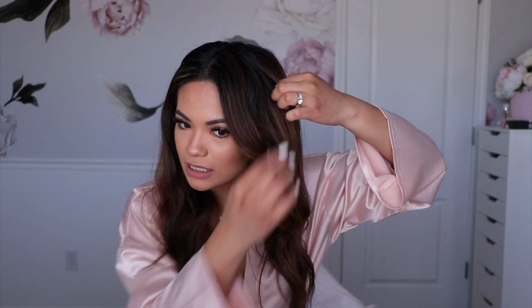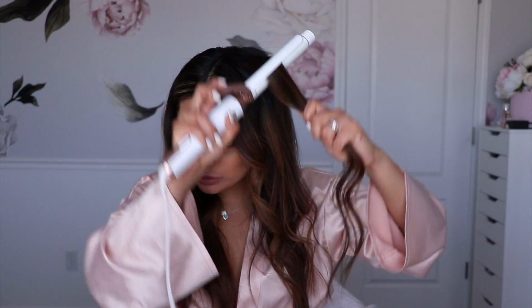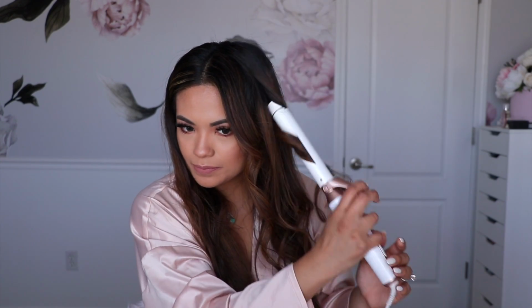But it's not super curly, so I like that. But I do want some curls here, so I'm just going to go back and grab little sections, and I'm going to curl those sections on top here. There we go.